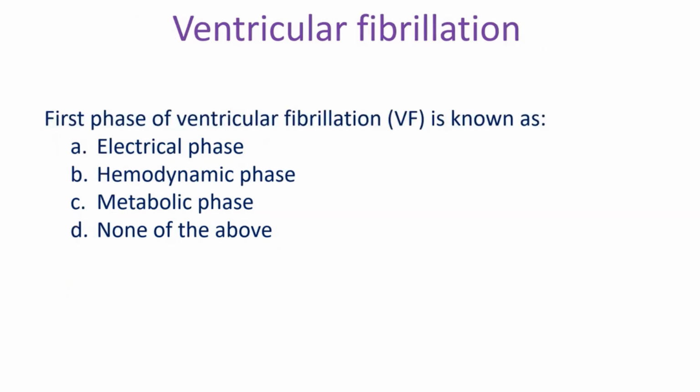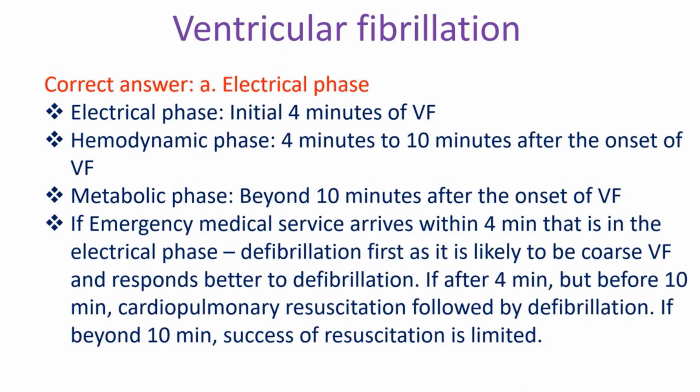First phase of ventricular fibrillation is known as A. Electrical phase, B. Hemodynamic phase, C. Metabolic phase, D. None of the above. Correct answer A. Electrical phase.